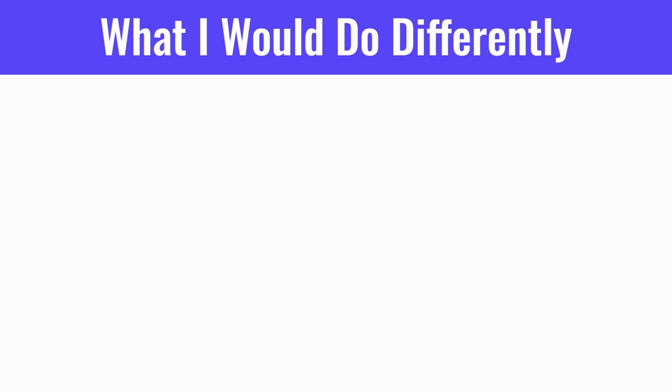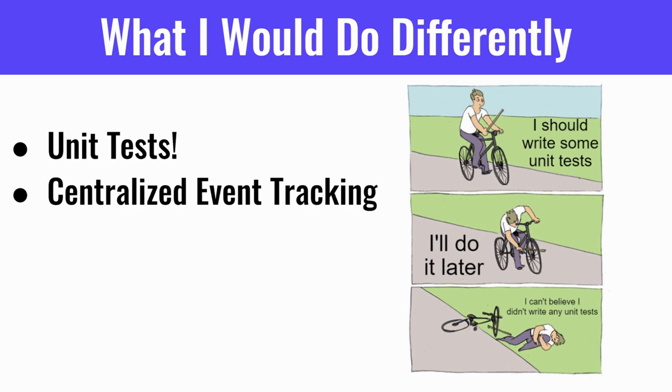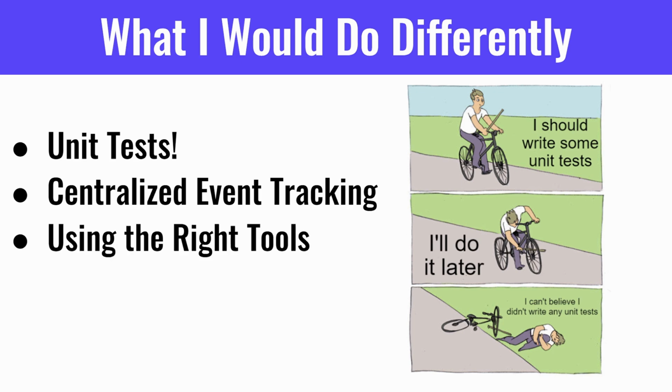So things that I would have done differently, I definitely think I should have started by writing unit tests. This ultimately would have made the code less fragile and easy to work with in the long term. I also think it would have been nice to integrate some sort of centralized event tracking, such as Kafka or Amazon Kinesis.